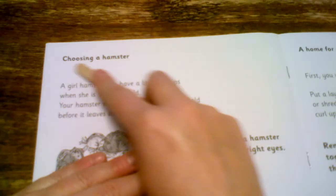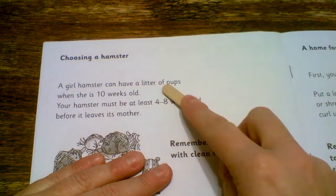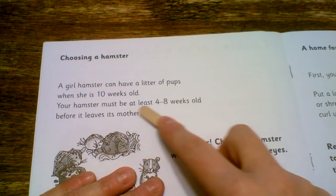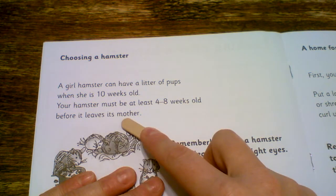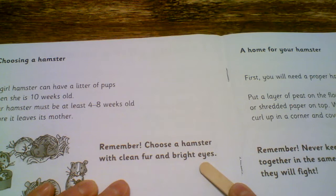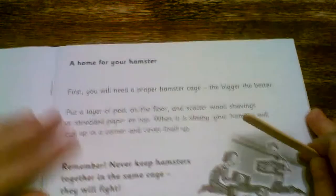Let's keep going. Choosing a hamster. A girl hamster can have a litter of pups when she is 10 weeks old. Your hamster must be at least 4 to 8 weeks old before it leaves its mother. Remember, choose a hamster with clean fur and bright eyes. Good jumping in.